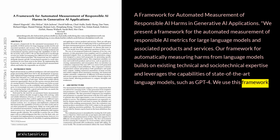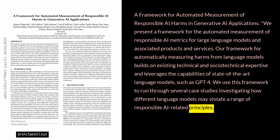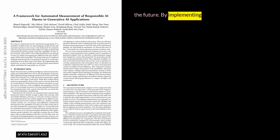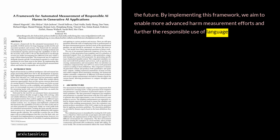We use this framework to run through several case studies, investigating how different language models may violate a range of responsible AI-related principles. The framework may be employed alongside domain-specific socio-technical expertise to create measurements for new harm areas in the future. By implementing this framework, we aim to enable more advanced harm measurement efforts and further the responsible use of language models.